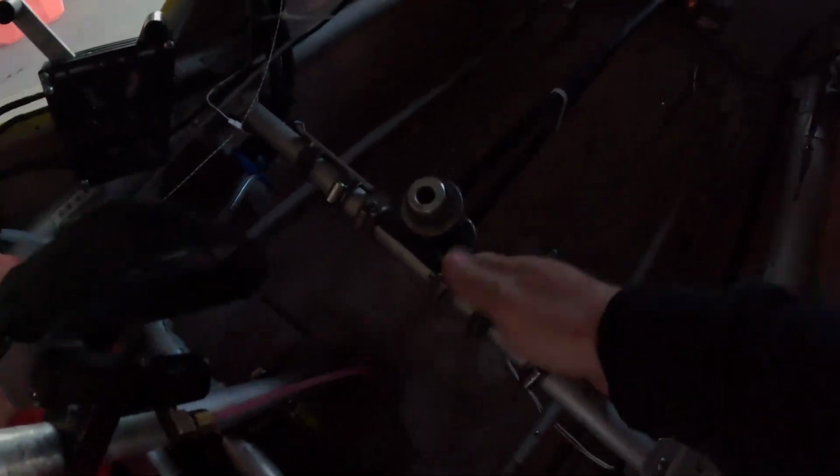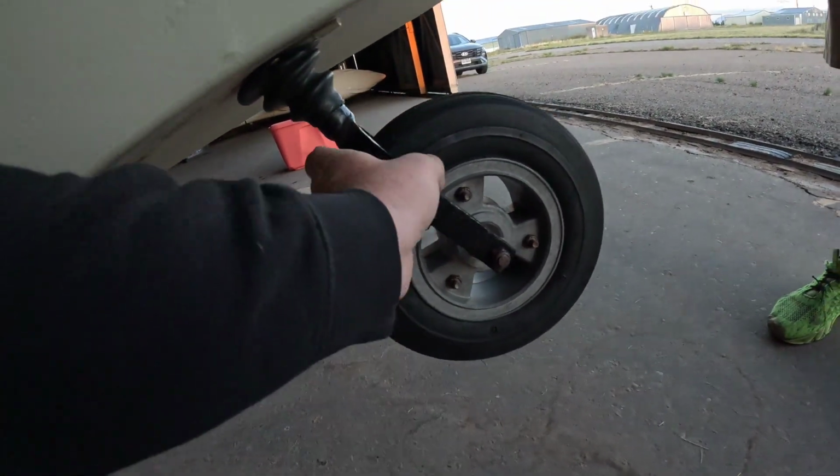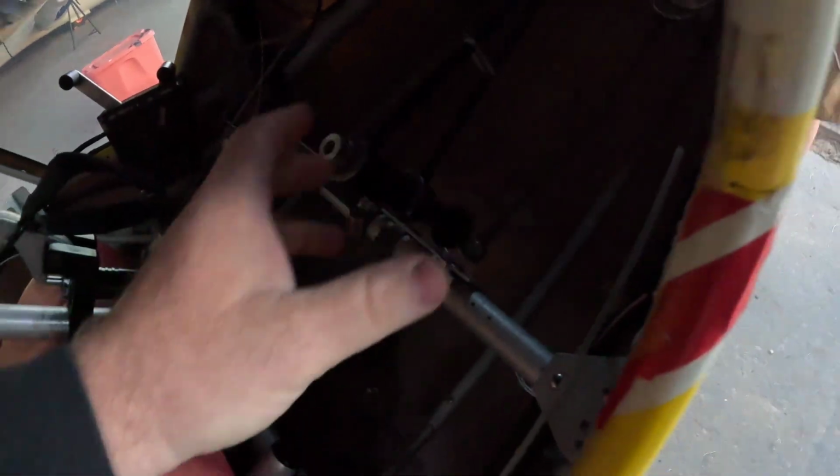So basically, guys, what's going on here is this is just really bent, and it's kind of hard to tell whether it's this whole bracket, which we have another one we can put in there. But we're going to start by just taking off the actual nose gear, kind of like how I just did, and put the new nose gear on. Luckily it's a real simple thing. It took us 10 minutes to do mine, so it shouldn't take very long to do this one. So we'll get that done.